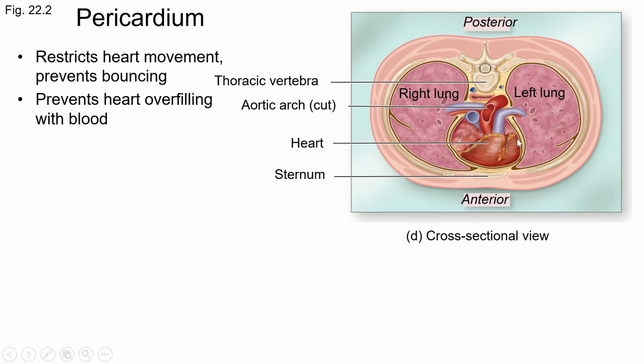The pericardium holds the heart and restricts its movement and also prevents it from bouncing when you're jumping for joy or going for a run. And it also prevents the heart from overfilling with blood. You can imagine that if the ventricles overfilled, they could actually overstretch and become damaged. So the presence of the pericardium actually prevents that.